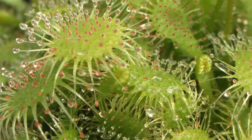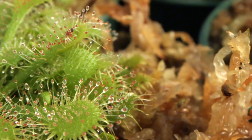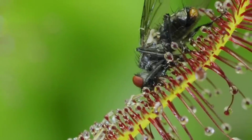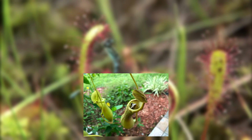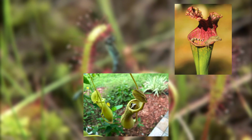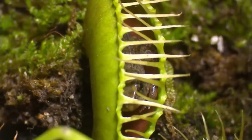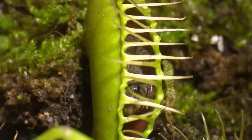Carnivorous plants have adapted to this challenge by finding an alternative food source: living organisms. Most carnivorous plants eat insects, but some larger species can consume small frogs, lizards, and even mice. Their ability to digest living creatures makes them one of the most unusual groups of plants on Earth.